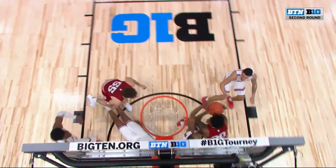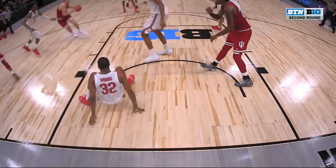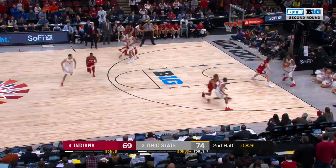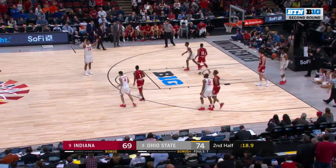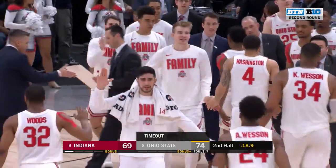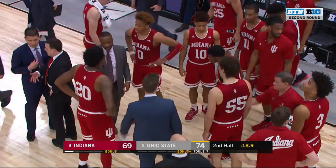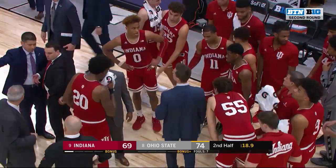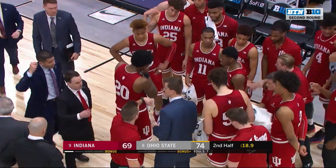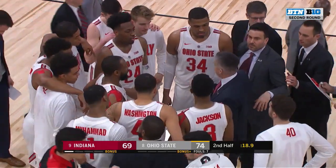He's outside the restricted area. Oh. Takes it right in the chest. Caleb Wesson takes the charge and takes the life out of the Hoosiers. Now they've got to get a quick foul. Using the last timeout, Andre Wesson. Boy, that was a turn of events. You're talking about a basket to make it a three-point game. Instead, offensive foul to put the ball back in the hands of the Buckeyes. And rather than block the shot, take that risk, Wesson made sure that he was high in the restricted area. He clearly established himself there on the dribble drive.